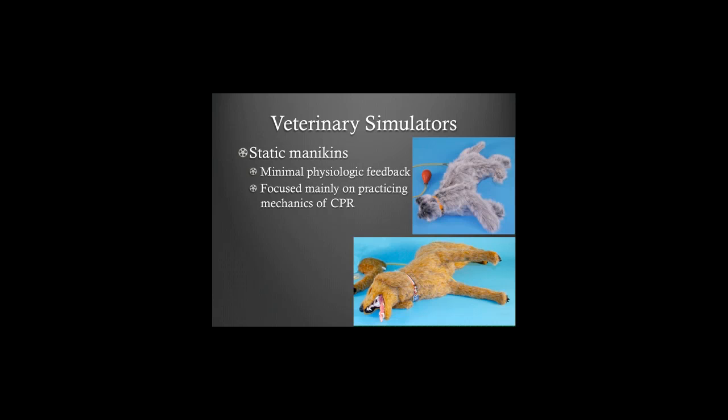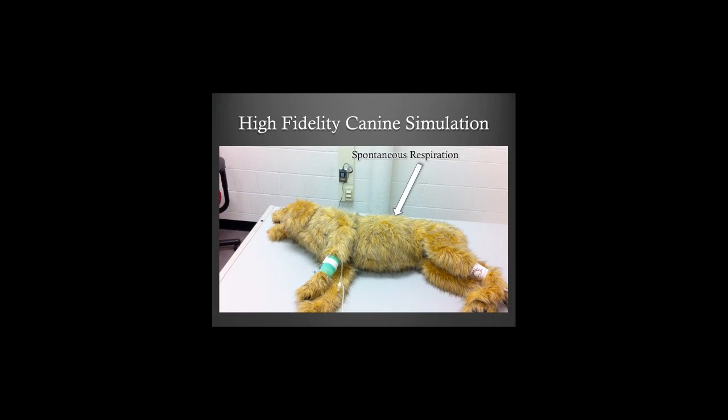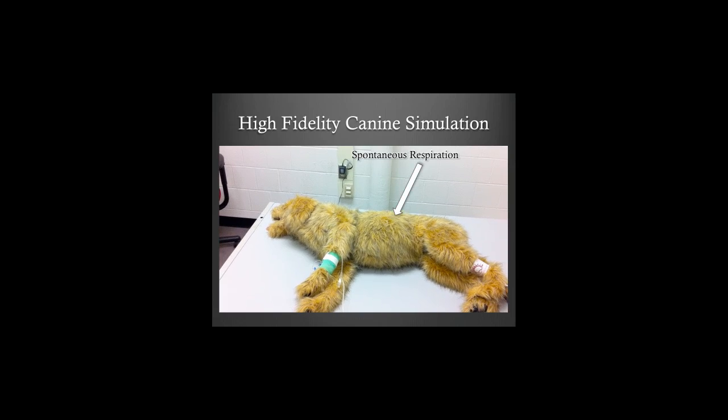Veterinary simulation products for immersive learning experiences have been limited to static mannequins that provide minimal physiologic feedback and that are focused mainly on practicing the mechanics of CPR, as well as to task trainers like intubation heads or catheterization models that allow skill development but not clinical decision making. The concept of high-fidelity canine simulation is to provide realistic physiologic feedback, such as spontaneous respiratory movements, that require learners to apply assessment and critical thinking skills in real time to a patient.